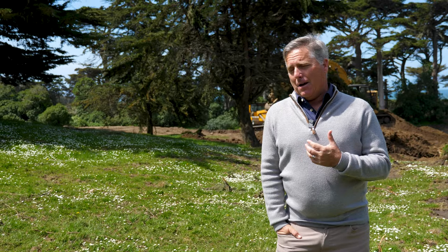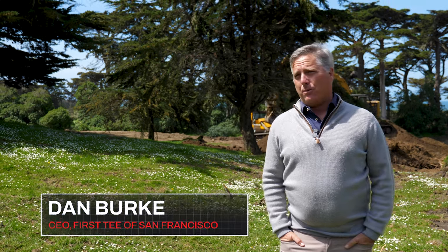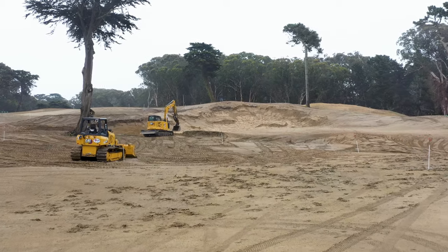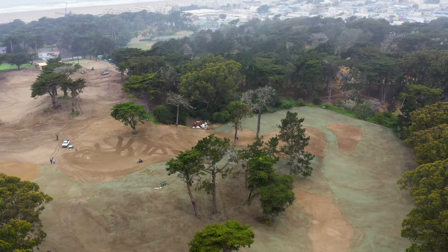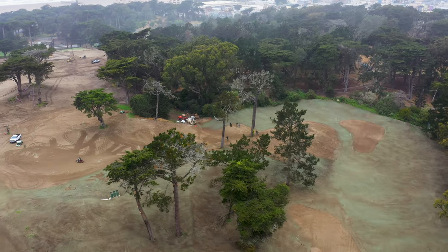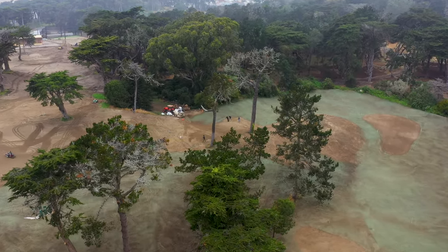From my lens, having been a lifetime of golf, this will probably be the best 9-hole par 3 course in America when it reopens. That'll be open for everybody, right? This is a community-based project, and anybody and everybody played here before we did this project. Anybody and everybody will want to play here when it's done, and that'll probably grow by a factor of 50 when we reopen.